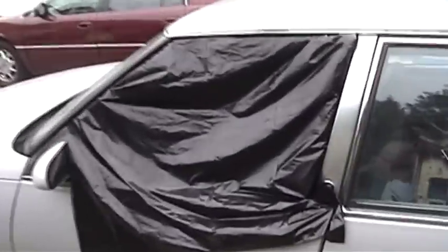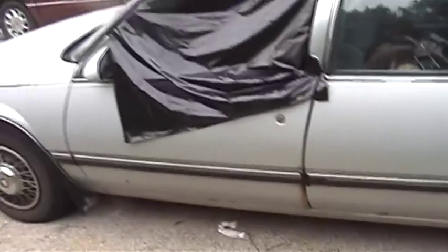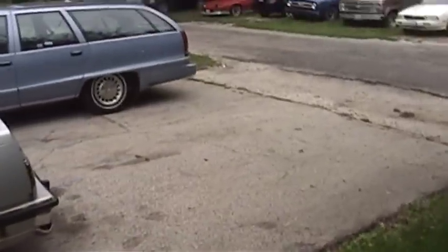No, the window on the silver Buick is not broken. It just had a window mechanism malfunction, and so the window is actually stuck down at the moment and can't be brought up. But that's not what I'm making a video about.